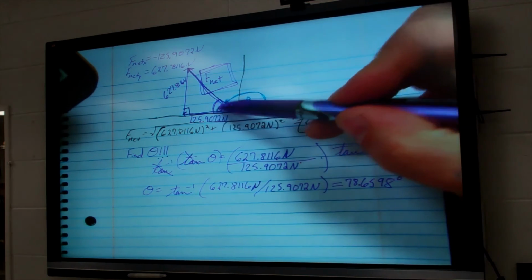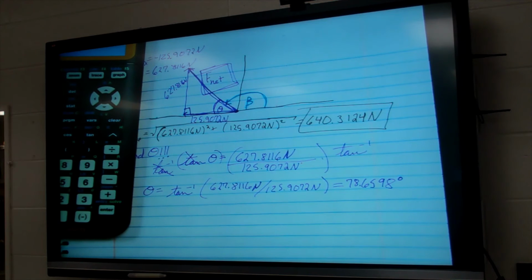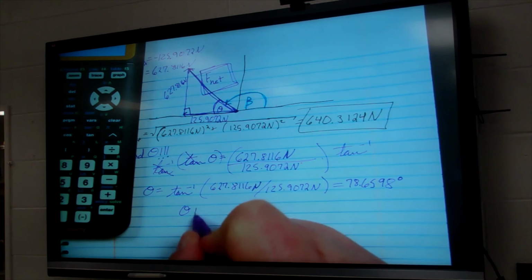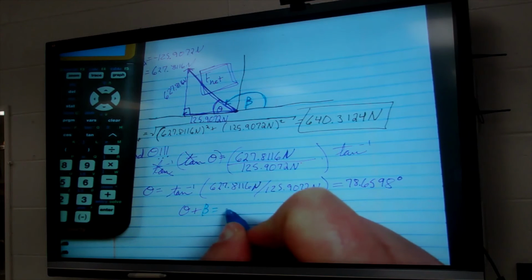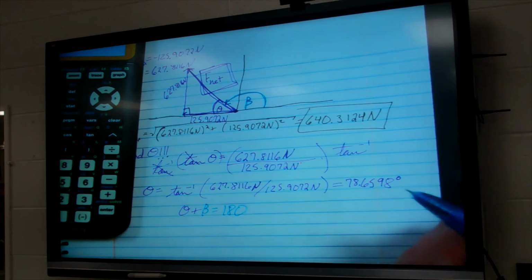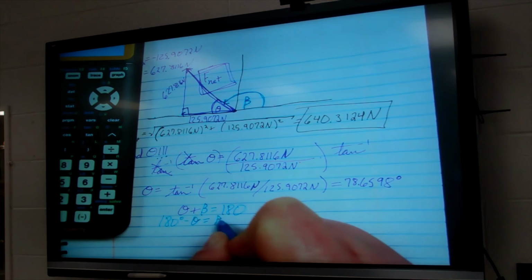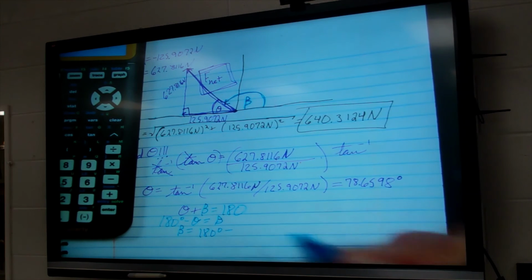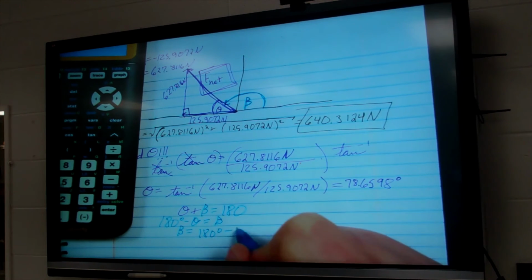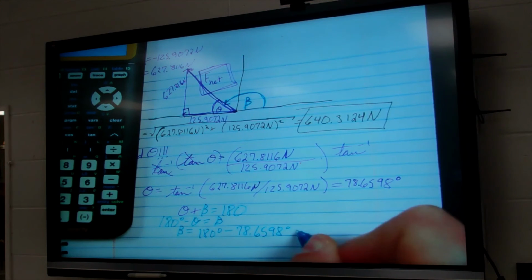Now we have to find beta. We know theta plus beta is 180, so 180 minus theta is equal to beta. So beta is equal to 180 degrees, yes, it's a reflector angle, minus 78.6598.